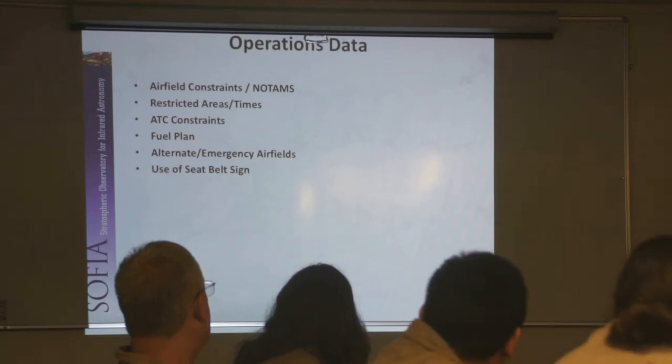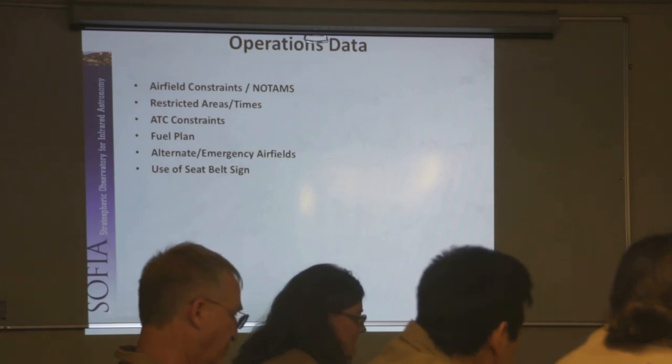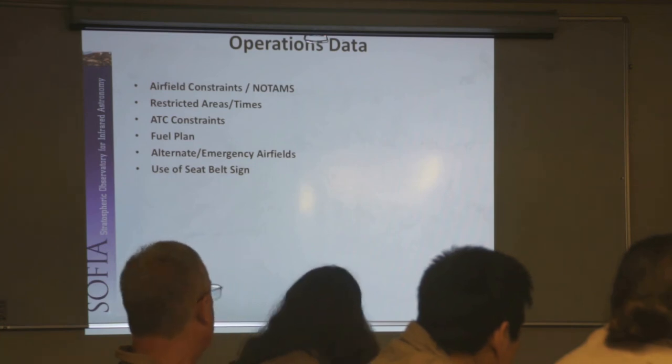We talked about the Auckland emergency airfields and the seatbelt sign. I'll try to keep that off as much as possible, but if we get the moderate turbulence, then I'll probably end up turning it on, and then we can coordinate about how long to leave it on. That's it for the ops. Okay.